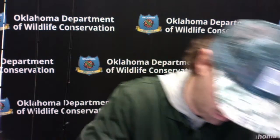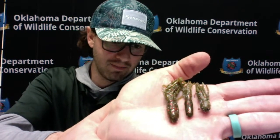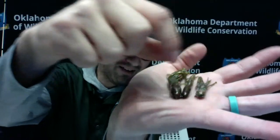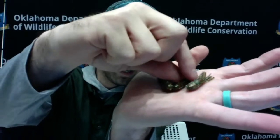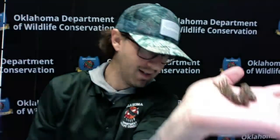Here's our inch and a half one. Okay, so here's our 3 different sizes. Again, I got kind of a glare up here, so they're hard to see. The one on the left, or my left, I don't know what it is on your screen, is the inch and a half, and then we have the 2 inch, and then the 2 1/4. Like I said, the inch and a half one has a hook inside of it, so it looks a little bit bigger, but it's green pumpkin, red and black flake.